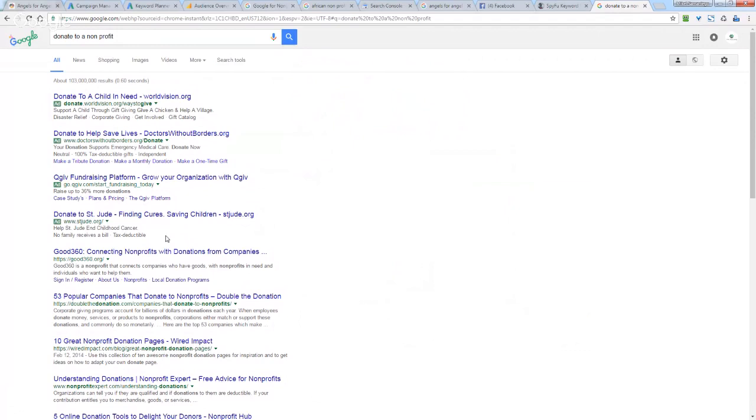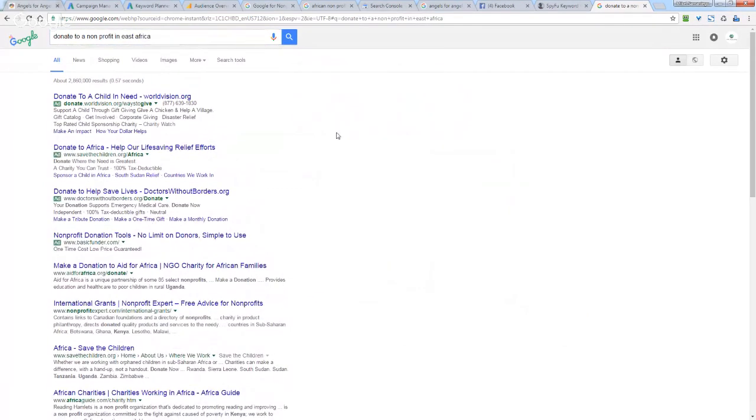Ads aren't always going to show up for the longer. So if you went to donate to a nonprofit in East Africa, still ads show up, but just keep in mind that ads aren't always going to show up.